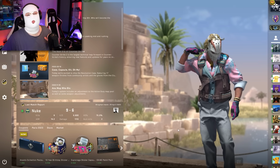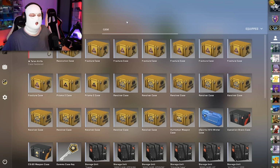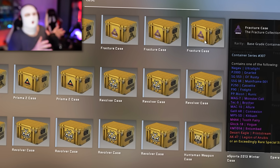Okay, so back to the problems Valve are having with cases. This isn't a new problem that they're having. No, they've had problems with community-made cases for a very long time, dating back as far as one of the first ever community-made cases, the Huntsman Case. Now, in the last few years, almost every single skin Valve puts out has been community-made, and I don't think that will change, but I think how they do it will change.